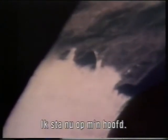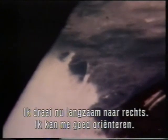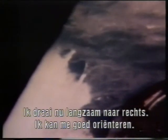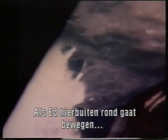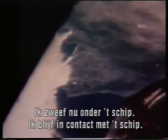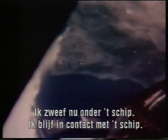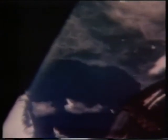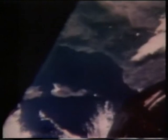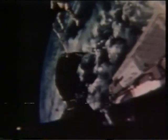Right now, I'm standing on my head, and I'm looking right down. It looks like we're coming up on the coast of California. As I go in a slow rotation to the right. There is absolutely no disorientation associated with it. One thing about it, when Ed gets out there and starts wiggling around, it sure makes the spacecraft tough to control. Okay, I'm drifting down underneath the spacecraft. There's no difficulty with recontacting the spacecraft. It's all very soft. Particularly as long as you move nice and slow. I feel very thankful to have the experience to be doing this. I'll bring myself in and put myself out into your view.